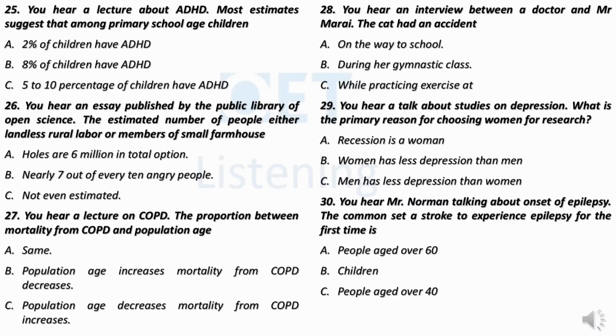Question 30. Emily Johnson is a neurologist at Johns Hopkins University School of Medicine in Baltimore, and I spoke to her earlier. Now read the question.